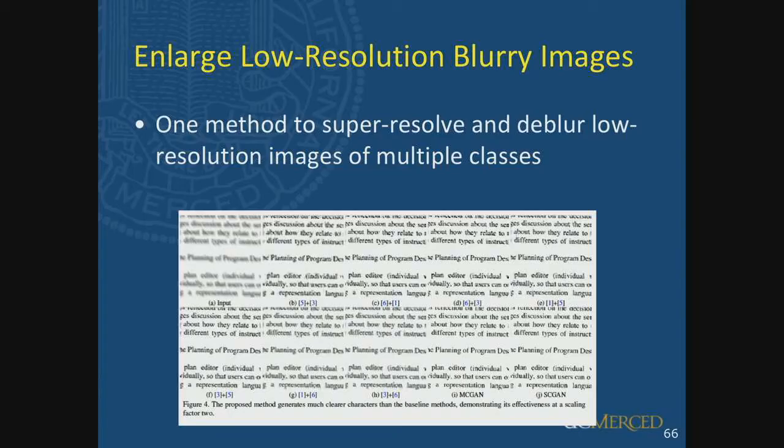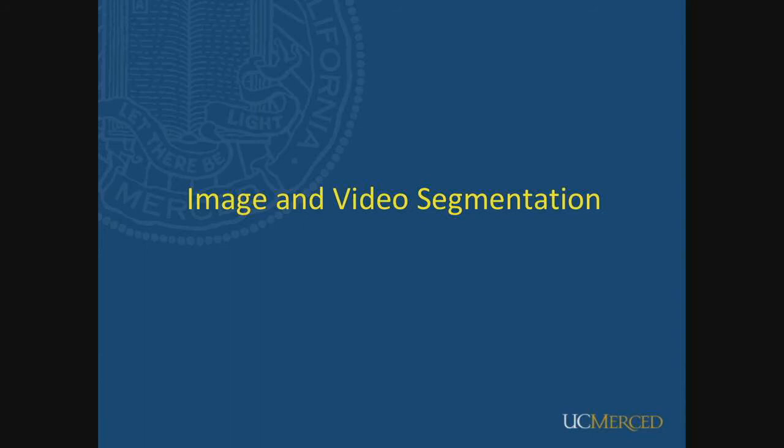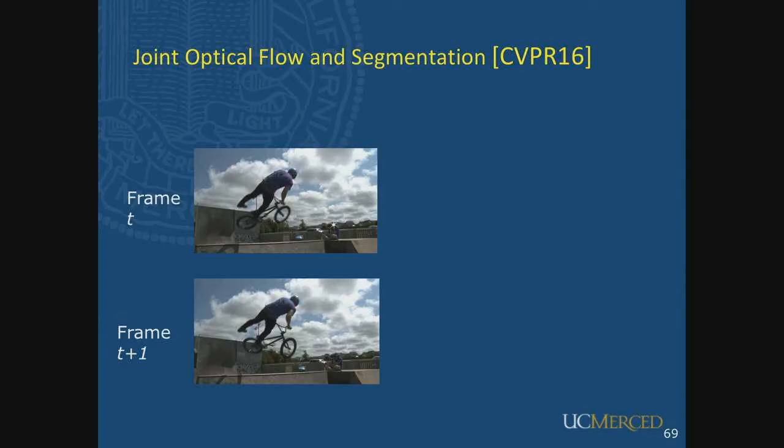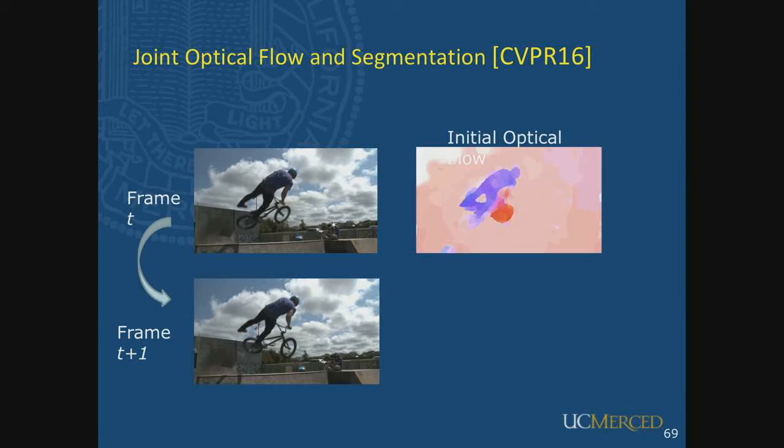And as usual, of course, we still need to resort back to whatever we have learned before. Okay, so then some images, we also work on image and video segmentation. So we often use examples because we like learning. For specific objects, we often learn from examples and use that for different tasks, for deblurring, for super resolution, and for segmentation. So for example, this is one. This is also very straightforward.